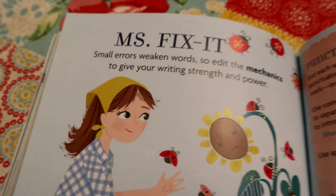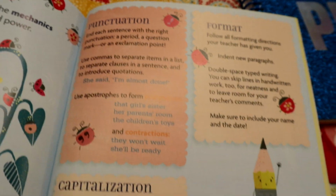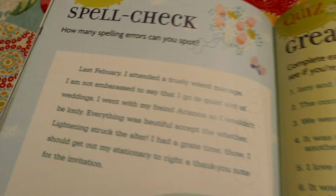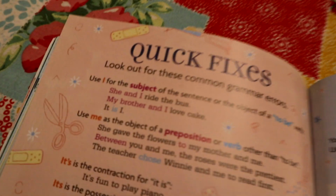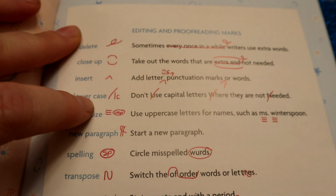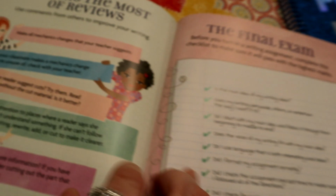Miss Fix-It. Small errors. Okay, so it goes into how important spelling and grammar and punctuation and format and capitalization, all that stuff is. We're nearing the end, guys. You got your spell check quiz, great grammar quiz. So that'll be good. You pick which one. Quick Fixes. Make sure you check these things before you turn it in. Editing Decoder. So just like these, and they're used to these. This happens in their spelling book. So this should be easy for them to use in their writing.